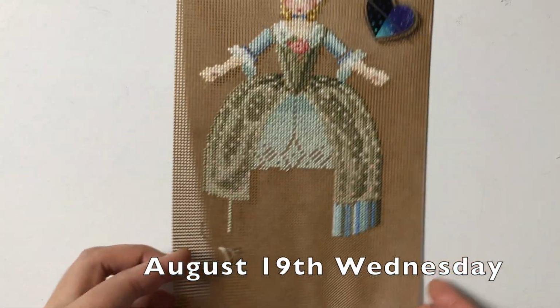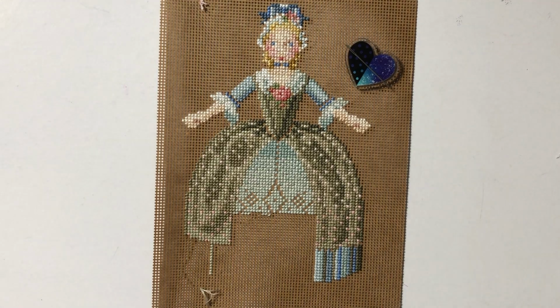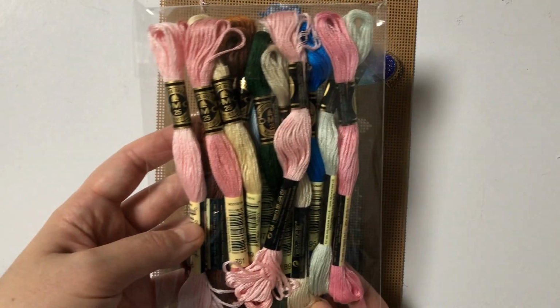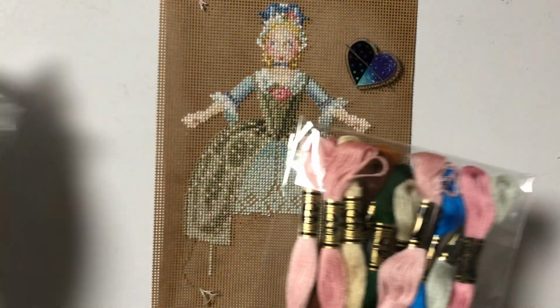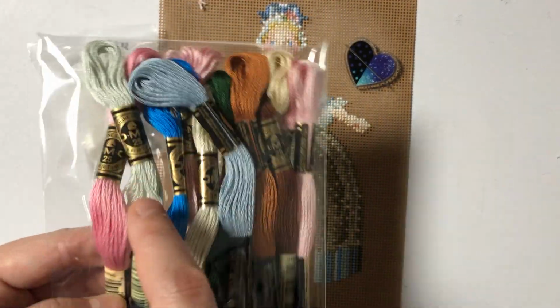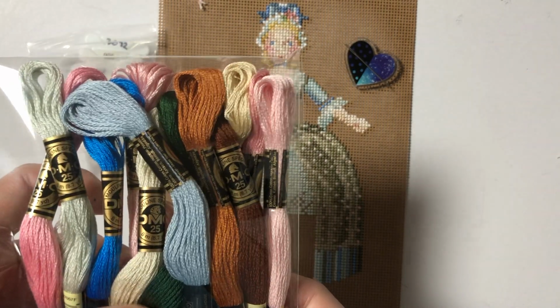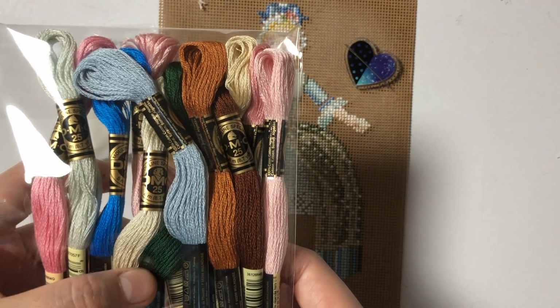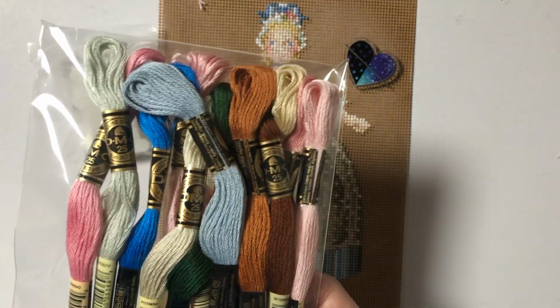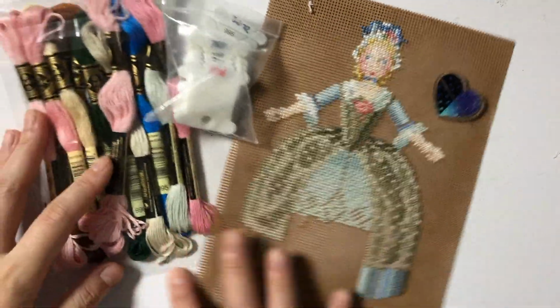So it is the next morning, and I just got my DMCs, and it came really early. So I'm going to start winding my bobbins so that I could finish this project. So this is the color that I need for this, and I think this was the green that I ran out for my evergreen angel, but I replaced it with something else. But now I have it, and yeah, there's a lot of pinks in here.